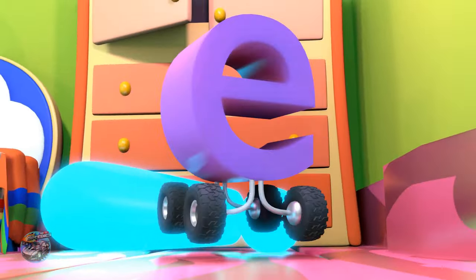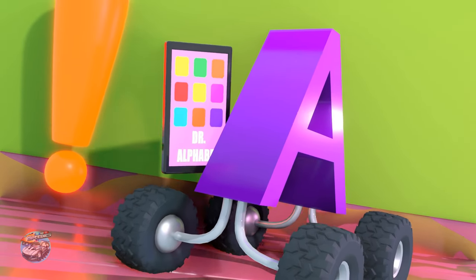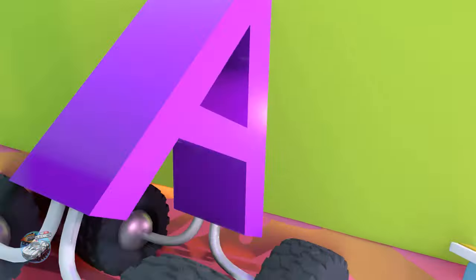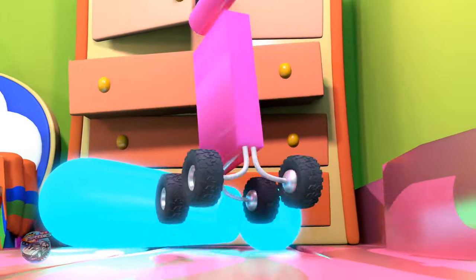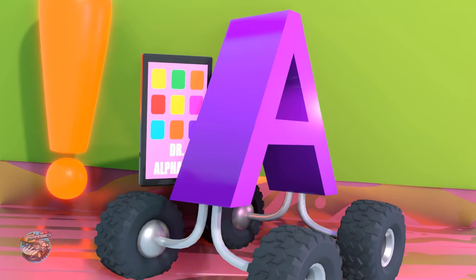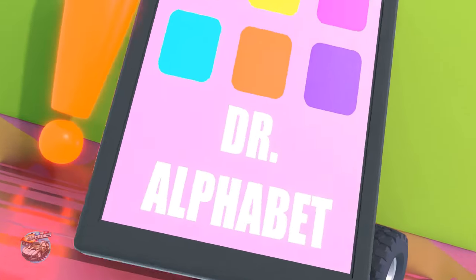One fell off and bumped its head. Mama called the doctor and the doctor said, no more alphabets jumping on the bed. Three little alphabets jumping on the bed. One fell off and bumped its head. Mama called the doctor and the doctor said, no more alphabets jumping on the bed.